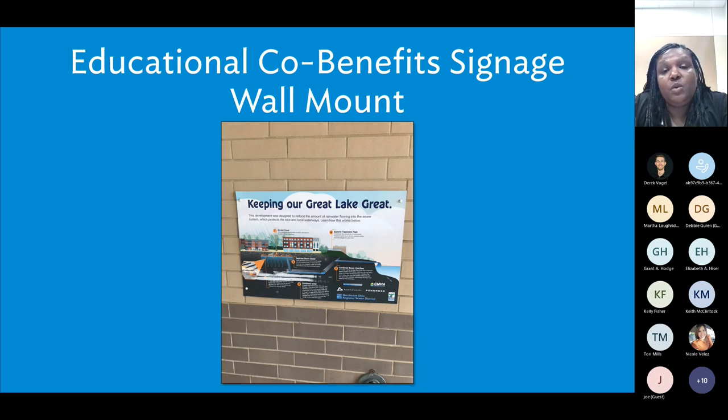And then this one's another wall mount. This is in an entryway before you get to the practice, or it depends on how you're walking. And it's very detailed. It calls out the practice, not just what's going on at the surface, but again, the cross section of what's going on underground too.